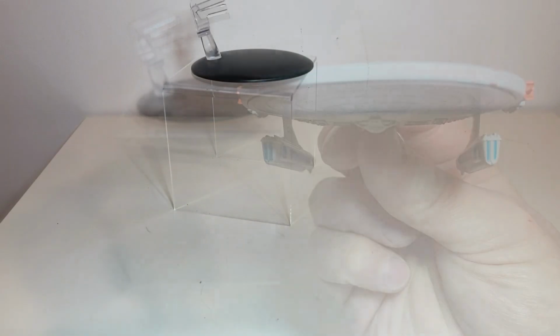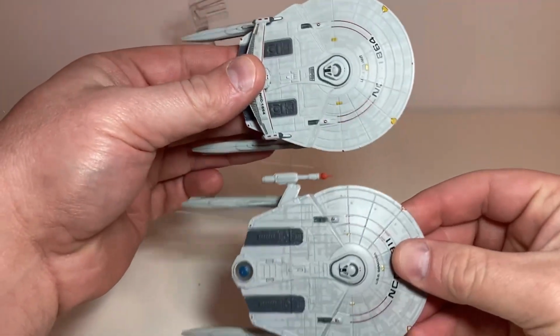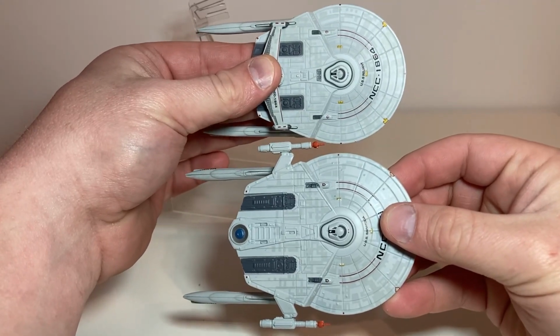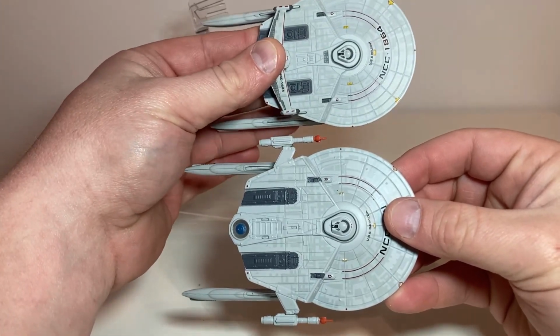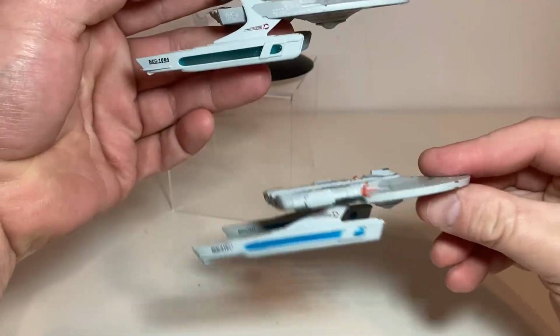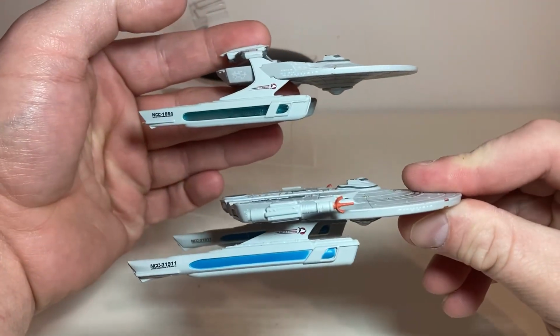I love it. And for a quick comparison, there it is next to the U.S.S. Reliant, the ship that we haven't reviewed yet, but we will one day. It's more of a common ship, so I'm kind of trying to stick with the more uncommon ones. And you can see they're basically just a redress of one another. Even the Eaglemoss just recycled the model.